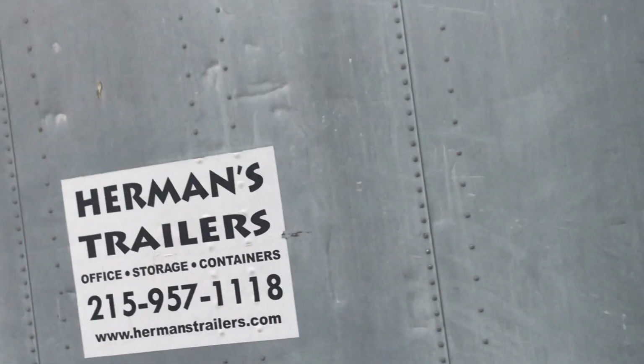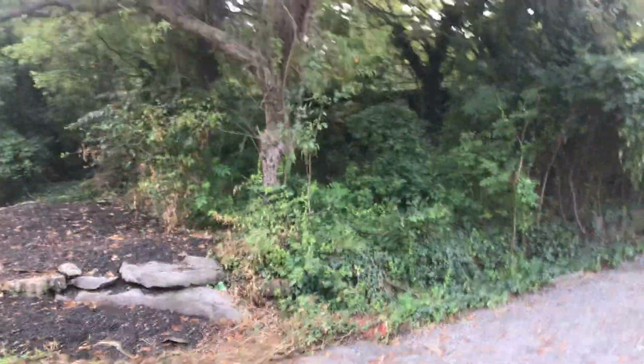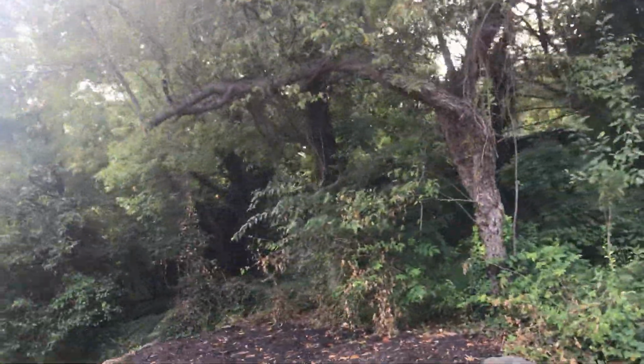Anyway, so this lovely thing is going to be a mural. I'm going to talk to the mural artist on Thursday. It's going to be like a welcome mural. And this area here is going to be a new little beautiful spot to sit with a little terrace.